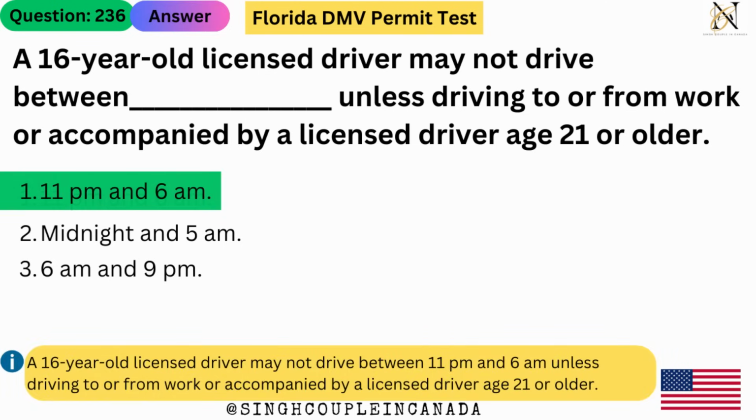The answer is 1. 11 p.m. and 6 a.m. A 16-year-old licensed driver may not drive between 11 p.m. and 6 a.m. unless driving to or from work or accompanied by a licensed driver age 21 or older.